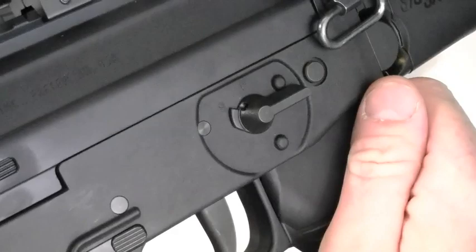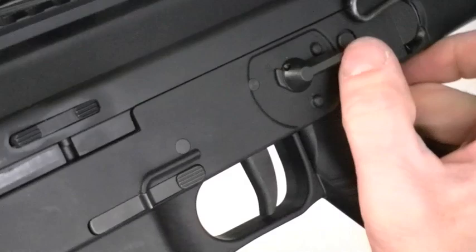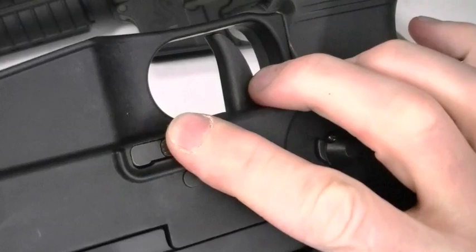Notice it's not a 90 degree throw. Something less to go up to the fire position. I like that. You can actuate it either side, left or right. There's your magazine release for the lefties, and for the righties, it's right here. It works in the same way, just to press it. Fully ambi, I like that.